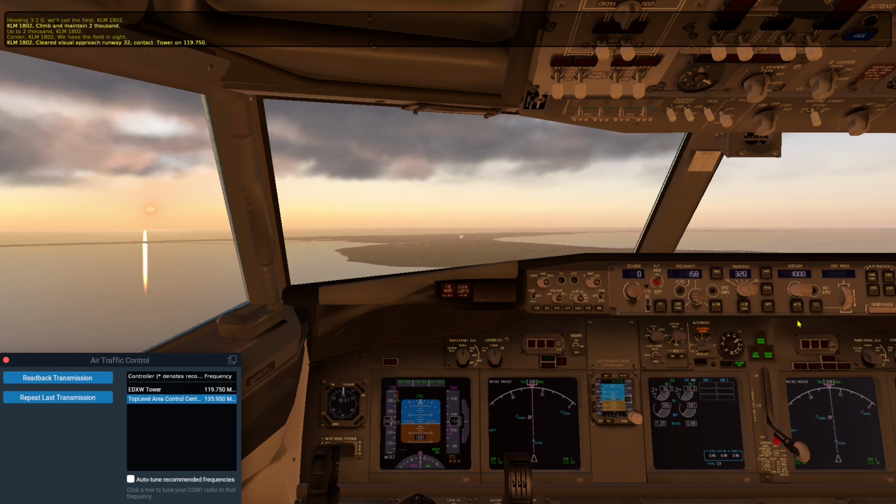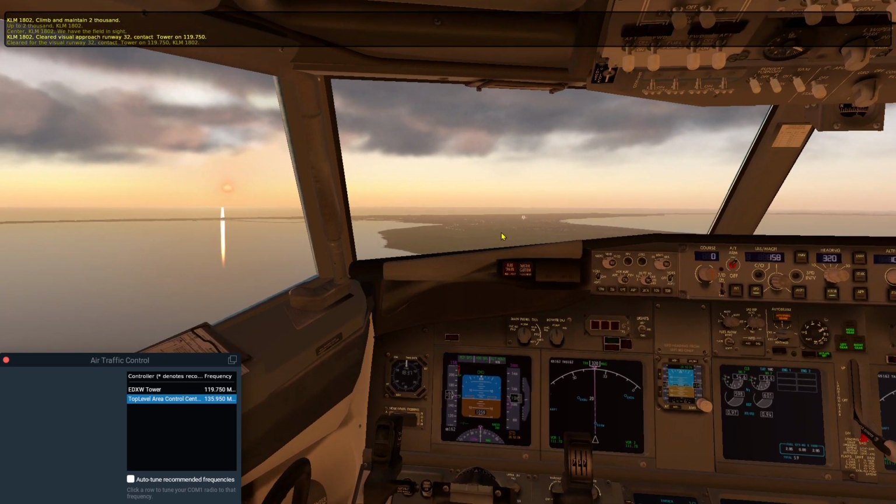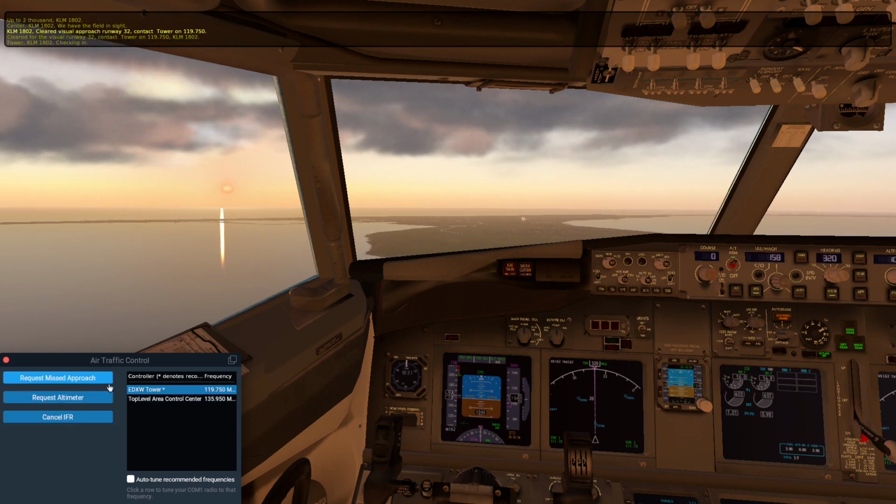Alright, the sun left there looks beautiful. 119.75, KLM 1802. And no, we won't be climbing back to 2000, because I think 1000 is better for our approach.